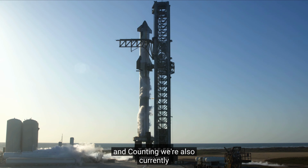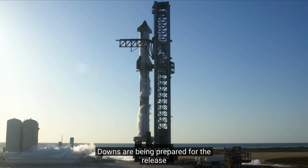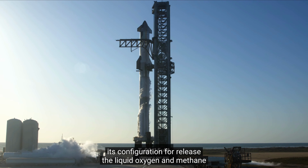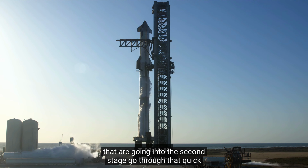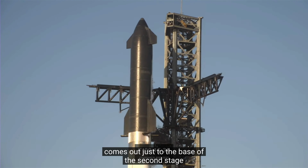We're also currently configuring the launch pad for liftoff. The booster hold downs are being prepared for the release at liftoff, and the second stage quick disconnect is beginning its configuration for release. The liquid oxygen and methane that are going into the second stage go through that quick disconnect. You can see it in some of the views, the arm that comes out just to the base of the second stage.